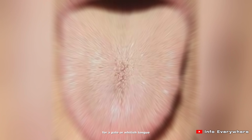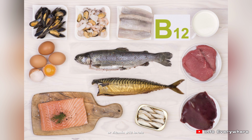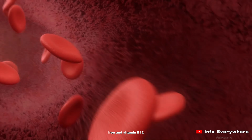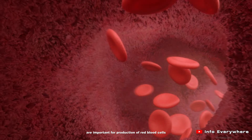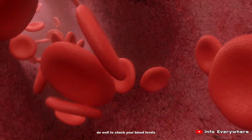For a pale or whitish tongue, it could indicate there's low iron or vitamin B12 levels. Iron and vitamin B12 are important for production of red blood cells, so if your tongue is pale, do well to check your blood levels.